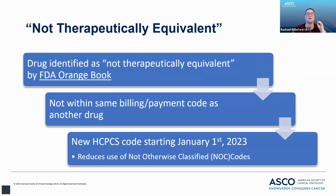Now a group of, I won't say codes, but there's a lot of this phrase in the HCPCS: it's not therapeutically equivalent. So a couple of years ago, CMS created these codes for single source drugs and biologicals. And they conducted this review of products which are not therapeutically equivalent to a reference drug, and it's indicated in the FDA Orange Book. And since they're not therapeutically equivalent, they aren't within the same billing and payment code as the other drug and biological. So what CMS did is they established revised codes to separately identify these drugs that may have been previously reported as not otherwise classified. And they're still doing this with all subsequent code applications.